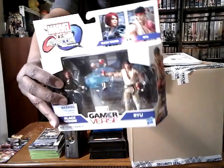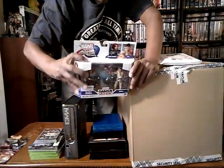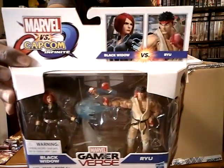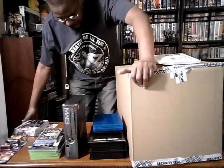And then I ended up getting these figures, the Marvel vs. Capcom Infinite figures of Black Widow and Ryu. And let me do this so you see them better there. So Black Widow and Ryu right there. All right.